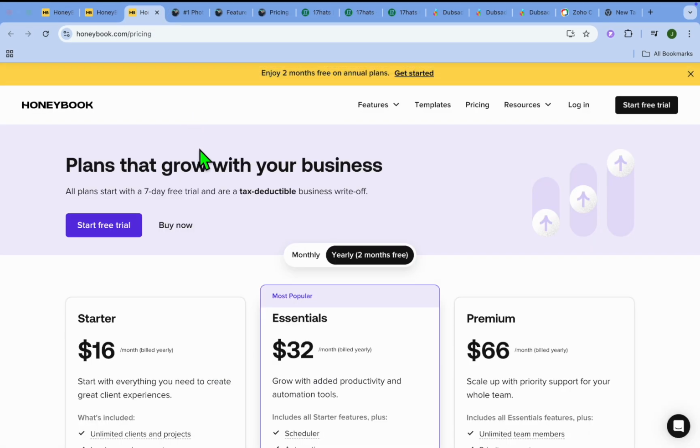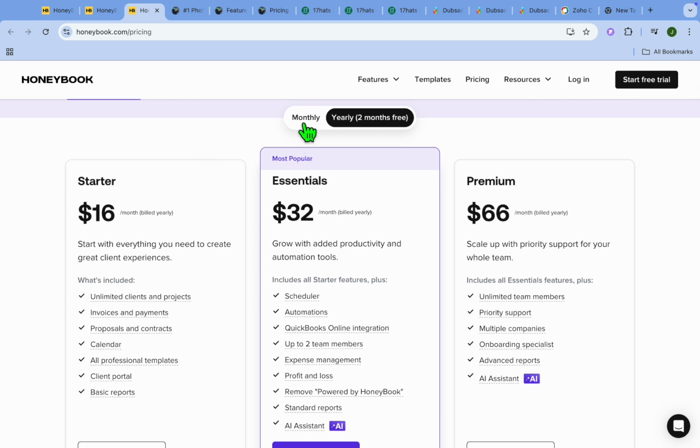And I would say right here, their pricing is a bit expensive if you're just starting out, as their monthly plan will be $19 per month, and it goes up to a premium of $79 per month, depending on the amount of features that you want.